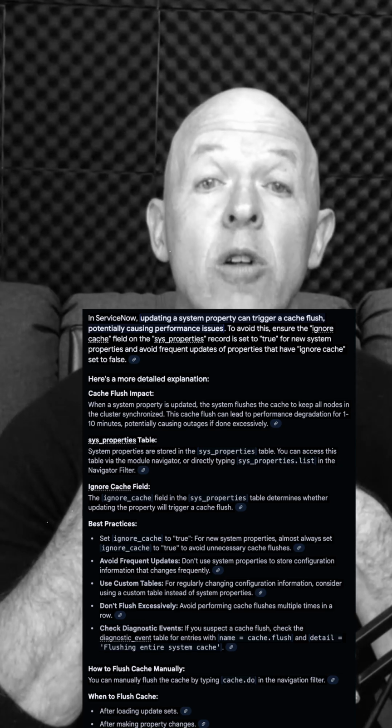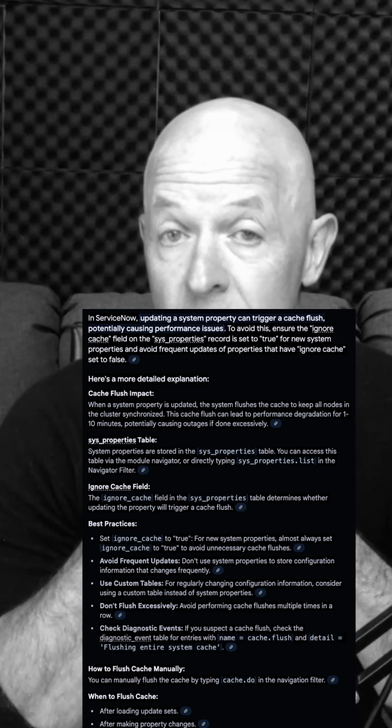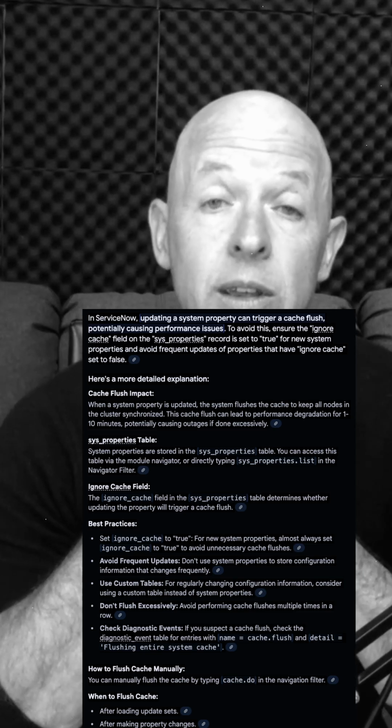If you're creating your own custom system properties, which often is a great thing to do, to avoid hard-coding system properties into code, that sort of thing, you need to set the ignore cache property to be true. Click the checkbox when you're creating your new property.